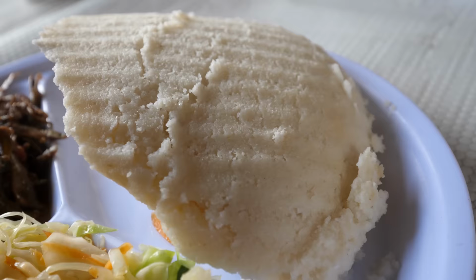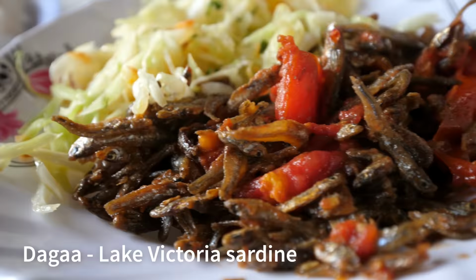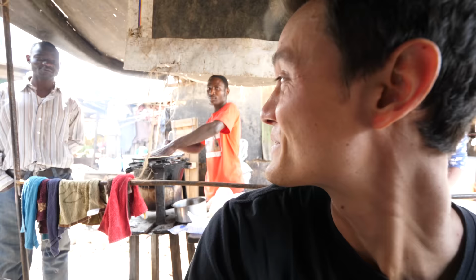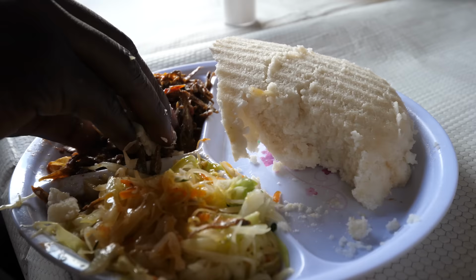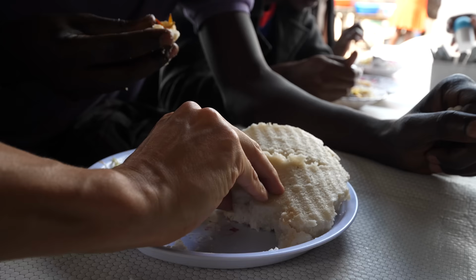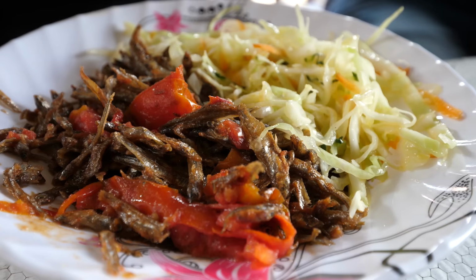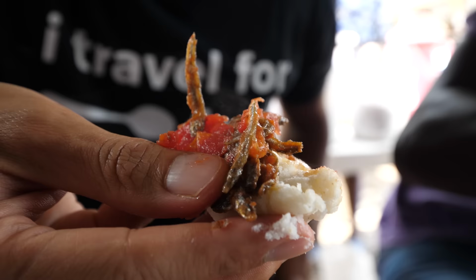We got the fish, we got ugali, we got cabbage, and I think we got some chapatis, which will be right off the hot plate as well, coming very soon. Okay, I'll start with, we got some ugali and we're gonna share it all. It's a cornmeal, you can kind of play with it, you can kind of mix it, and then you can scoop up some of the little fish, which is cooked with tomatoes.